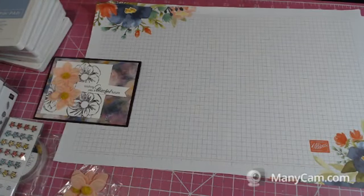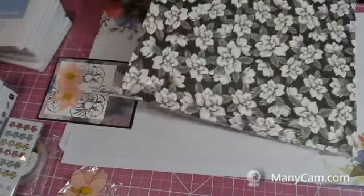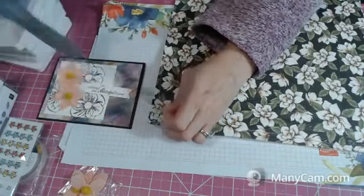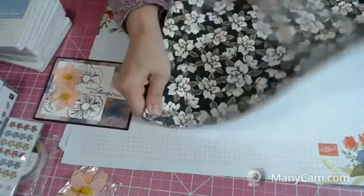So then, somehow I got two of those. Probably because I liked it so much. Yep, sure enough, I did. I ordered two. Okay, so here is the Magnolia Lane paper that goes nicely with that garden paper I just showed you.